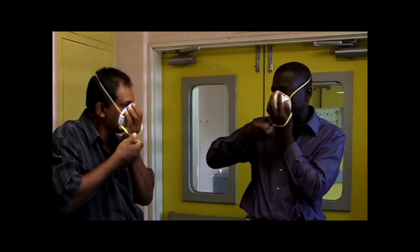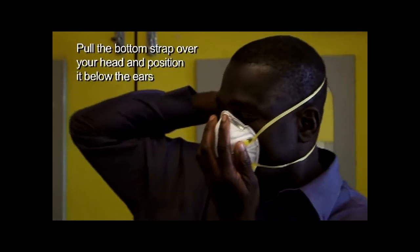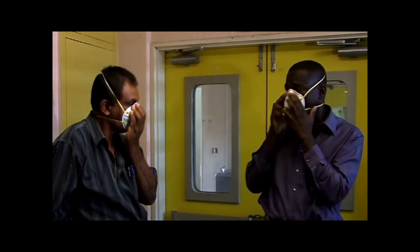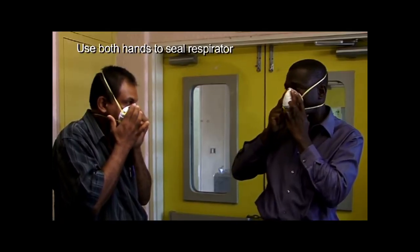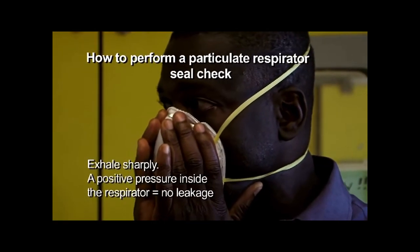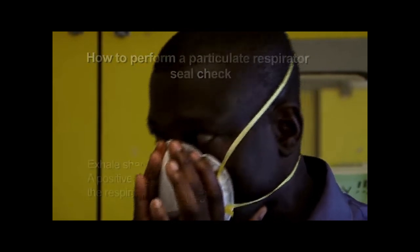Upper band, and you put it on the top of the head. Then you use the other band, reaching below the ears. Then you use both hands to get a seal. Exhale and see if you feel any air coming out from the respirator.